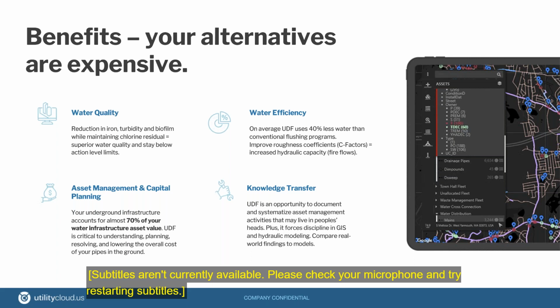And Mark, I'm just going to add a couple thoughts there. Absolutely. I think one overarching comment here is that UDF is sort of the ultimate kill a couple birds with one stone. Think of just the value of the assets that sit underground. Through some research, I think it's probably around 60 or 70% of your total capex is sitting underground.